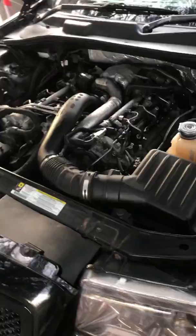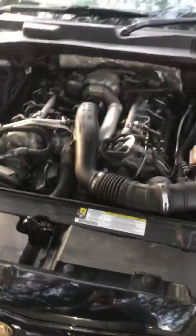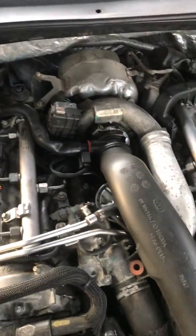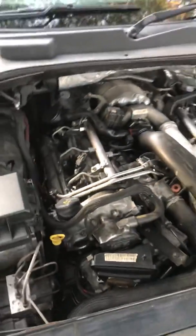But on the whole, for 181,000 miles, and I've rebuilt the top of the engine, she is running a hell of a lot better than she ever has done. I've done a full swirl flap delete, well, say delete, fixed the rods, permanently set them to open, and modded the swirl flap motor with a resistor so I don't get the horrible light coming up.